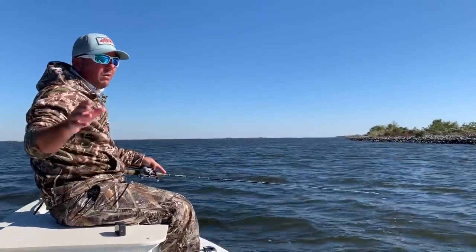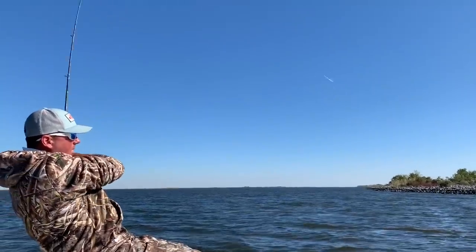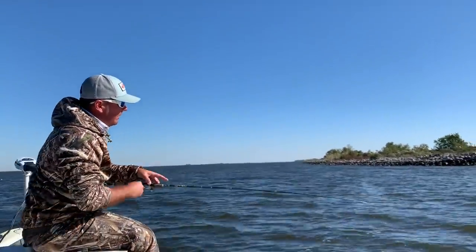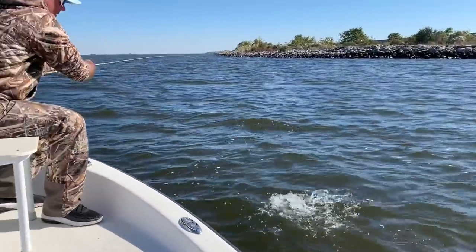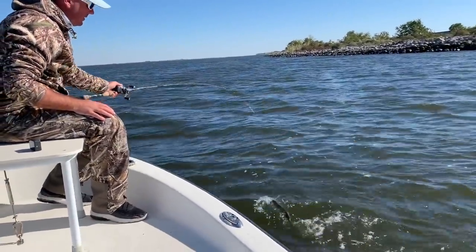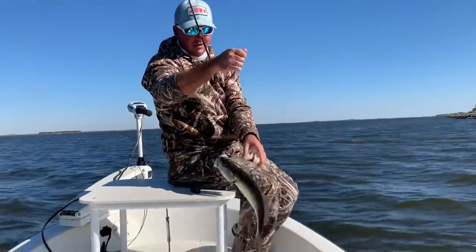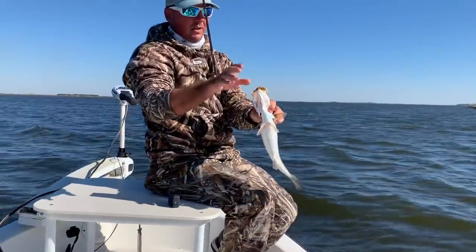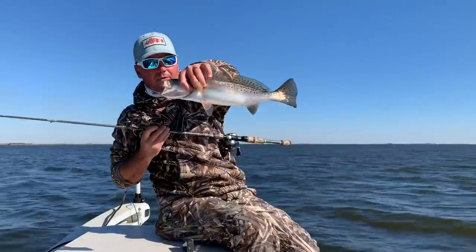These things go all the way from the wall in Chalmette, and they go all the way to the wall of Hopedale. Another good one. That's a good one. Oh yeah, that's a good one. Again on that XShad, beautiful fish.